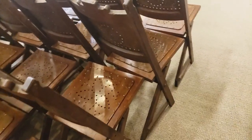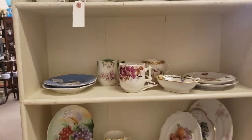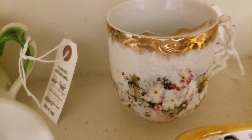Oh my goodness, these appear to be Eastlake movie theater chairs. Wow. There were a couple of mustache cups in here. I absolutely love mustache cups. I collect them. Yes, I did purchase some.